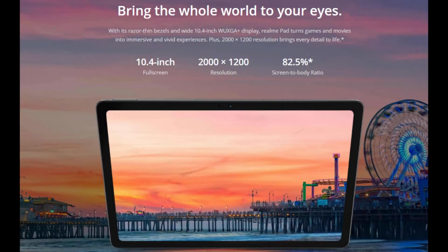The tablet features a 10.4-inch WUXGA+ 2000 by 1200 pixel display that has a screen-to-body ratio of 82.5%. The display is also capable of reducing its brightness to as low as 2 nits under a preloaded night mode to cut down eye fatigue in the dark. It also has a dark mode to reduce the screen's brightness to some extent and a sunlight mode to switch to the screen's maximum brightness while using outdoors.